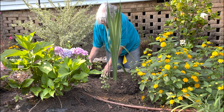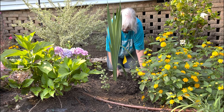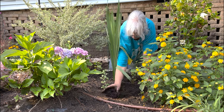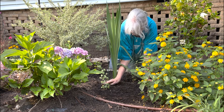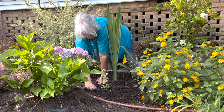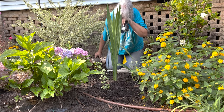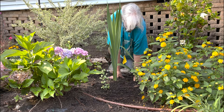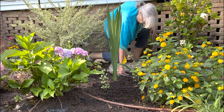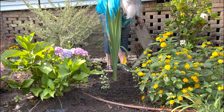But usually these were other mums that I had bought from the store that were already all budded out, and I just put them in my garden last year. So here we go. All done. And now I just have to water them in. Getting up from that kneeling position is always fun.